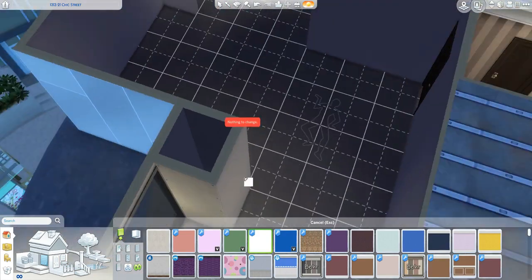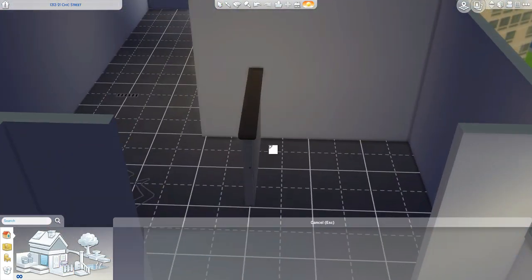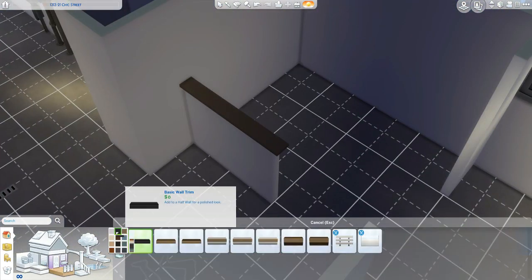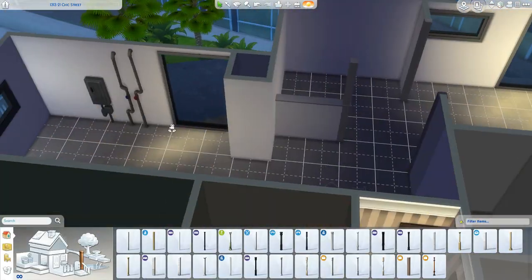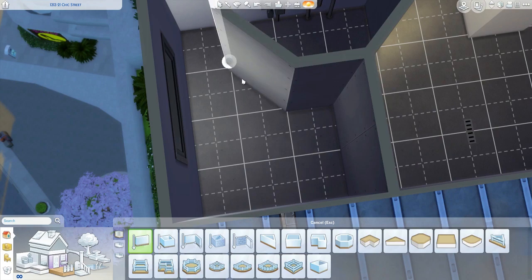Today we're back with another speed build. And today we're doing an apartment. Yes, guys, no house build today. I know you guys have been missing some apartments, but there you go. I got you an apartment.